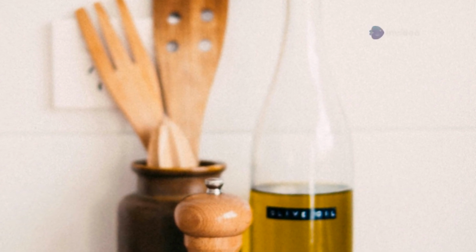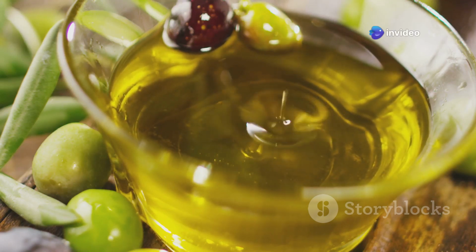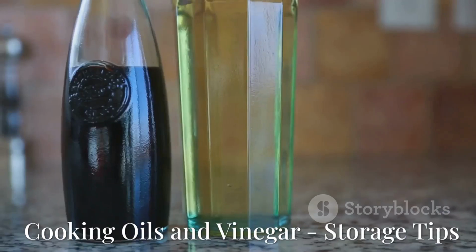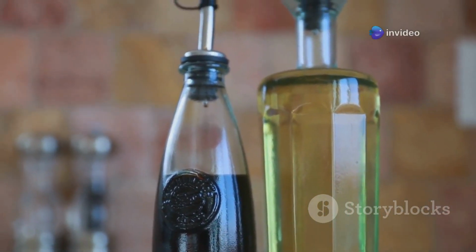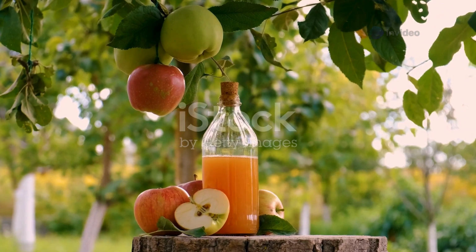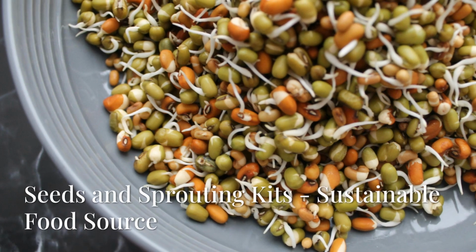Cooking oils like olive oil, coconut oil, or vegetable oil are necessary for frying, sautéing, and adding flavor to dishes. Vinegar, particularly apple cider vinegar, serves multiple purposes from preserving food to cleaning. Store oils in dark glass bottles to protect them from light degradation. Unopened vinegar can last indefinitely. Apple cider vinegar can boost immunity, act as a disinfectant, and even aid digestion.